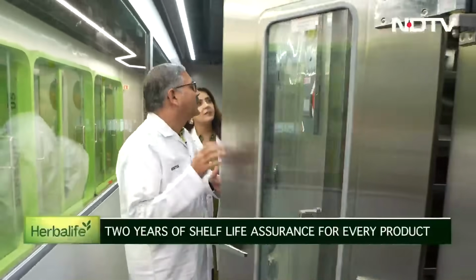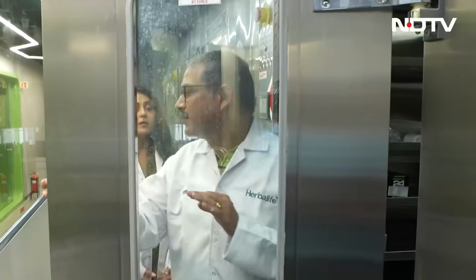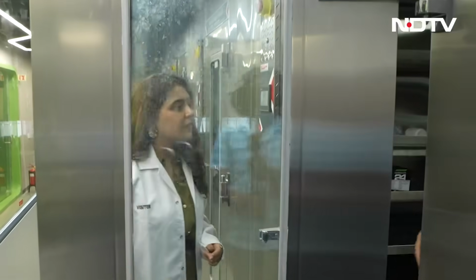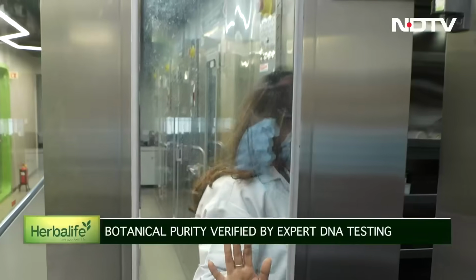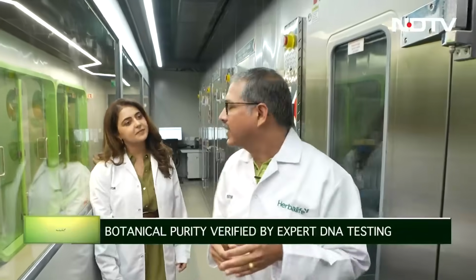This is another chamber which I was explaining. It's maintained at 40 degrees and 75. And if you go inside, you feel it. Oh my God, it's even more hot. So this chamber we are maintaining at 40 degrees centigrade and 75% humidity. So here the products are stored for 6 months, and the 6-month data will give me the shelf life extrapolation up to 24 months.